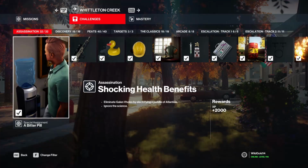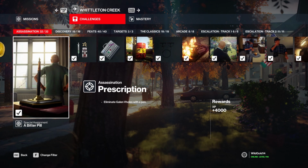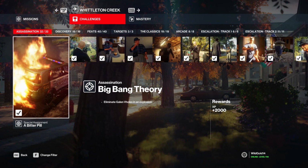Starting off with Shocking Health Benefits, it's a simple electrocution kill. I'm not sure if you need a taser for this one or not, because I haven't played it in a while, but it's simple enough. Prescription, you just gotta dress as the mailman and pretend that you're interested in working with him, and he's gonna stand in a position that you're gonna be able to penetrate him with the pen. Flammable Snake Hole, you can do this with the Molotov cocktail, this is simple enough.